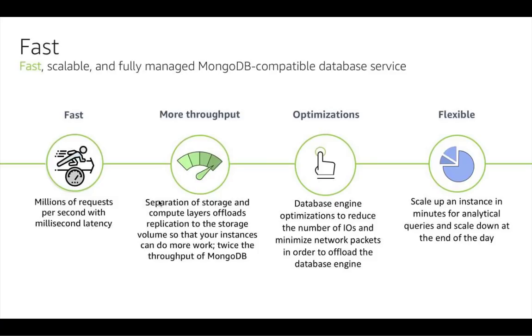All right, so a few more capabilities of Amazon DocumentDB. We built it to be fast. We can scale out to millions of requests per second with millisecond latency. We did a bunch of work in separating storage and compute so that we really offload that compute layer for you. We have a lot more of the database replication and storage and log processing at the storage layer, which frees up that work for you.